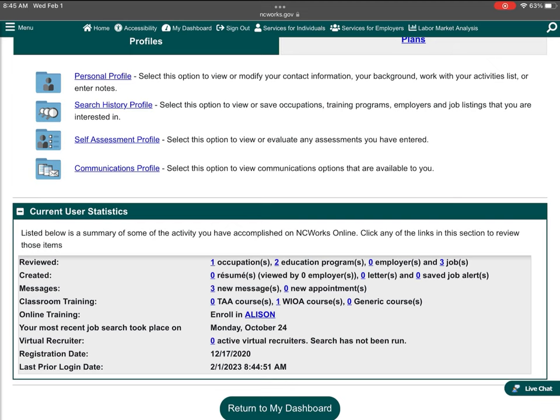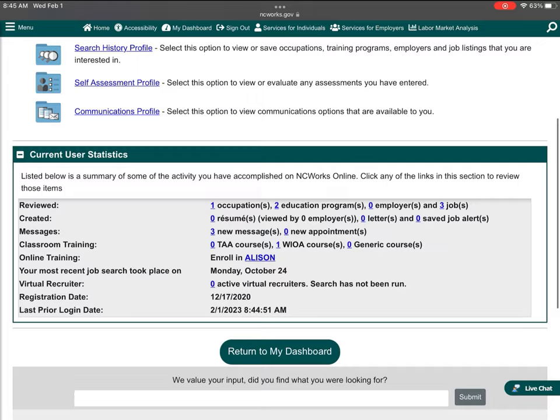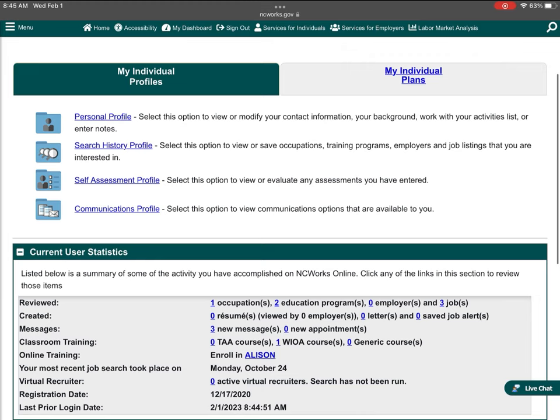Now, before you go contacting these people, you need to have your resume uploaded and done because they are going to have you do that. So you might as well have your resume uploaded before. So that'll give them enough time to say, okay, let's move on to the next step or whatever.